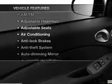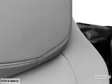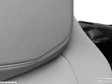Indulge in the comfort of heated seats. Plus, enjoy these notable features that are included in this vehicle. Power windows, cruise control, an AM/FM stereo, a satellite radio, power mirrors, power steering, air conditioning.